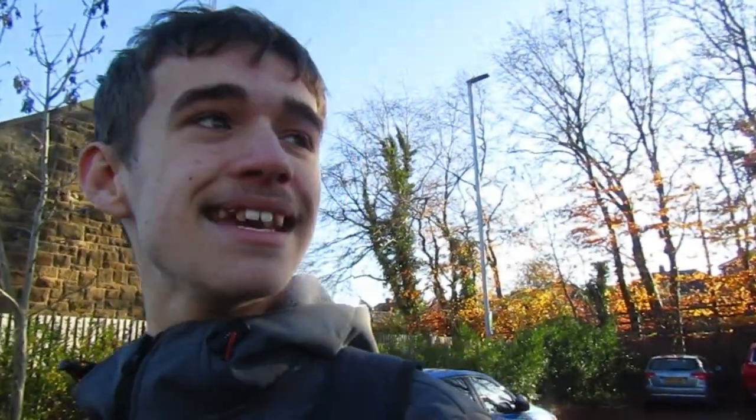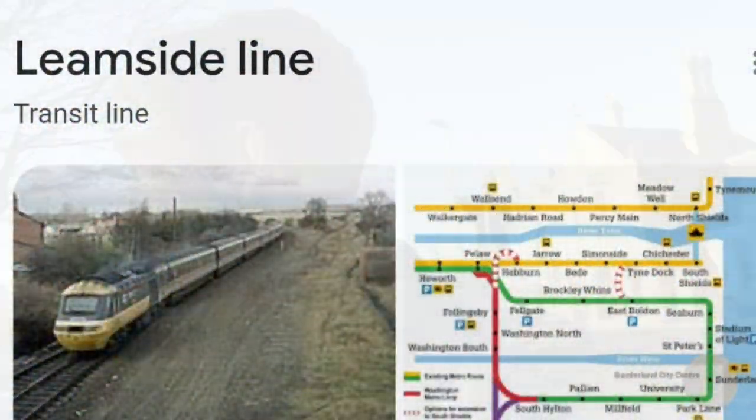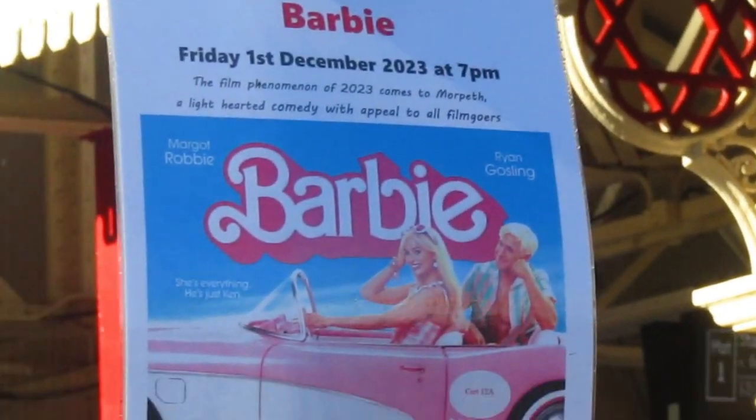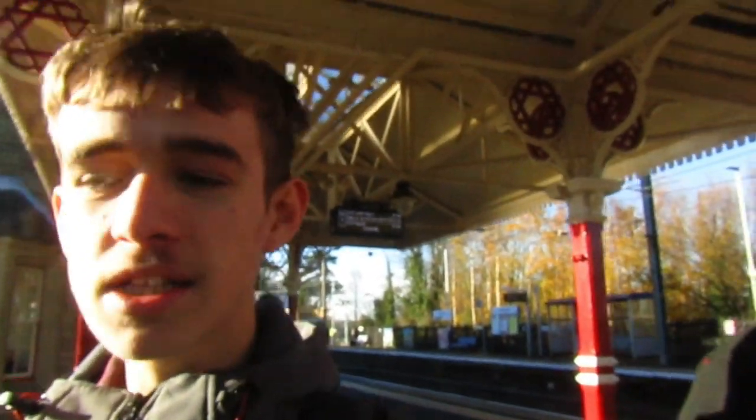The metro doesn't serve Morpeth. I wish it did. Yet. Well, I say yet, but when I mean that, I mean it'll get funded, it'll get cancelled, it'll get funded, it'll get cancelled. We've got about 5 minutes till our train.